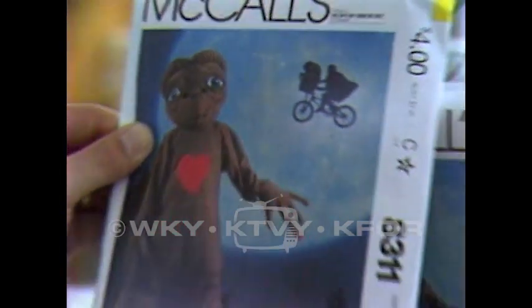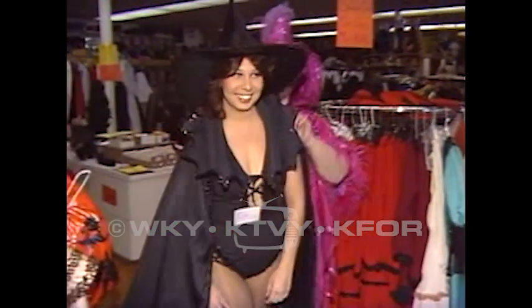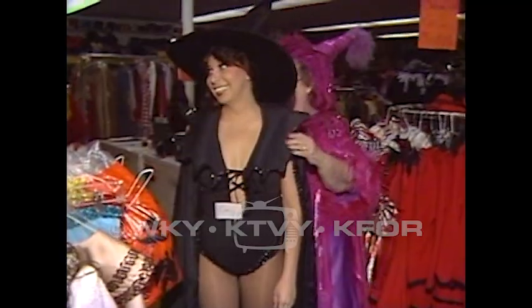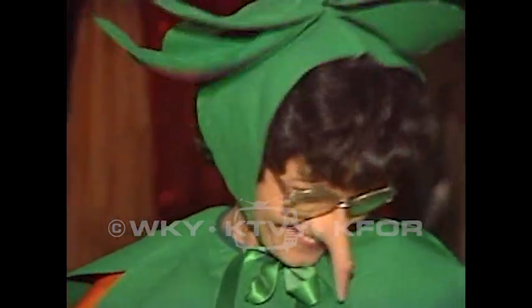Now for that same price, you can buy another ready-made costume. Halloween can be very inexpensive or it can be fairly expensive. We have all price ranges. We have things that we sell. We can make it really economical and still have a lot of fun with it. To buy a costume this year, you'll spend anywhere from $15 to $40.